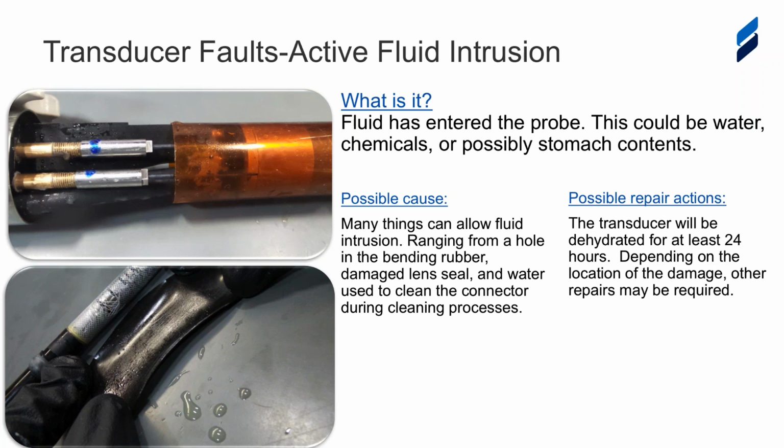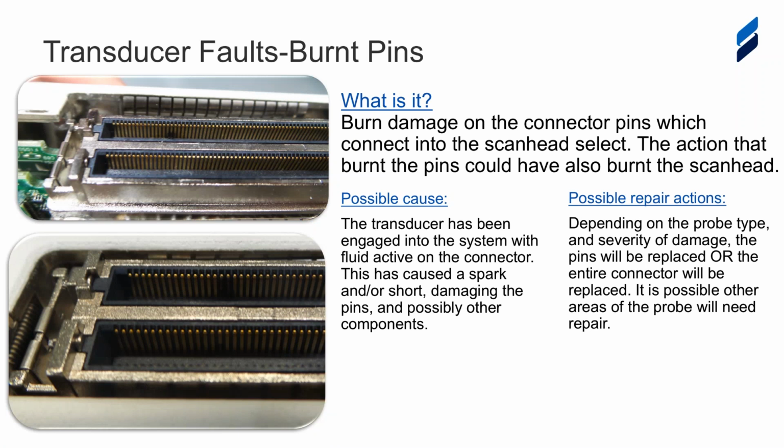And then burnt pins. Well, these are simple electronic failures. You can actually see the pins have been burnt. It's usually liquid damage or improper locking of the transducer to the machine. The transducer is being engaged, maybe with fluid active, and a spark or short has burnt the pin. This needs to be cleaned, and the transducer needs to be inspected.